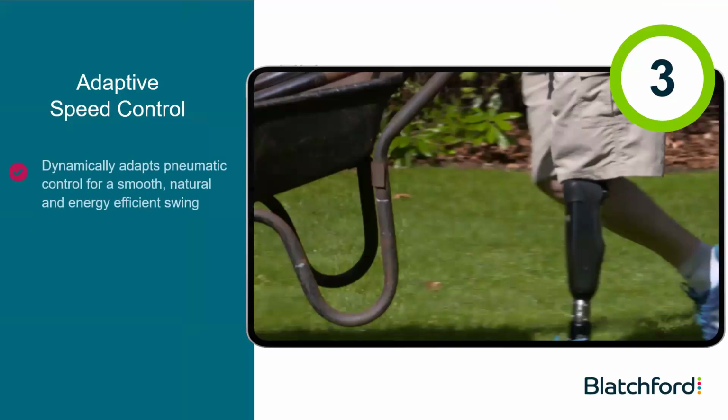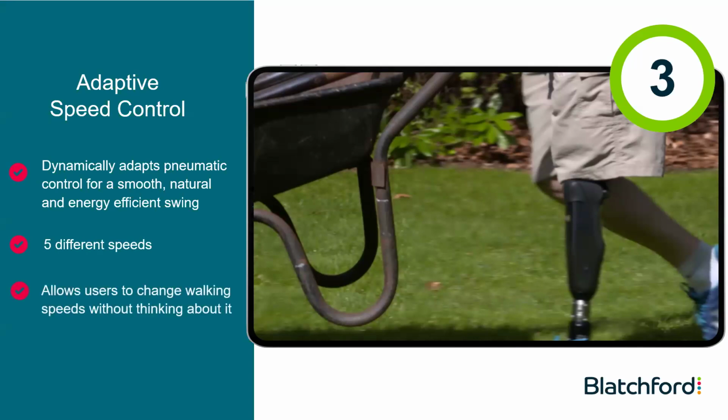And then, as I said, the adaptive speed control. It dynamically adapts that pneumatic control for a smooth, natural, and energy efficient swing. I always think of it like changing gears in a car. As you start walking faster, it adapts and shifts into the next gear, helping patients walk faster with less energy. So there are 5 different speeds, and it changes depending on the cadence of their walking.